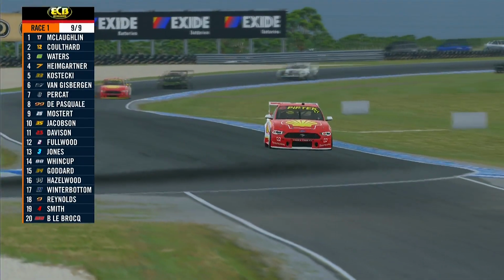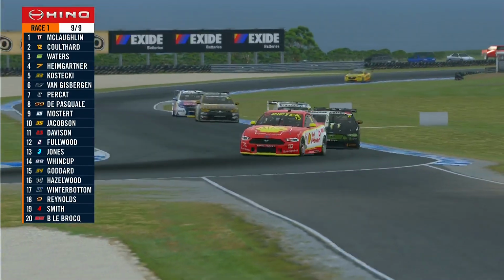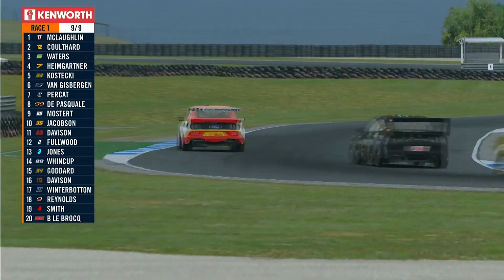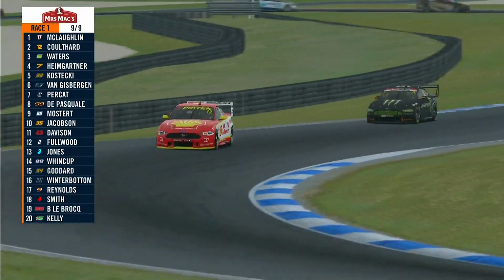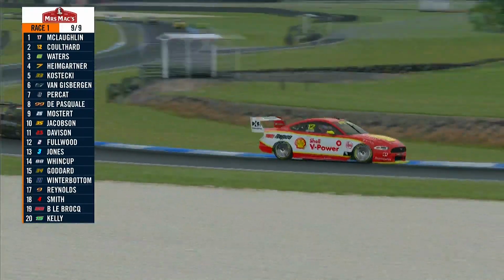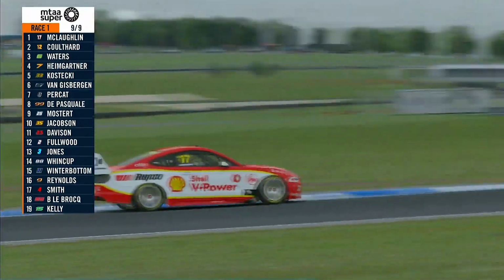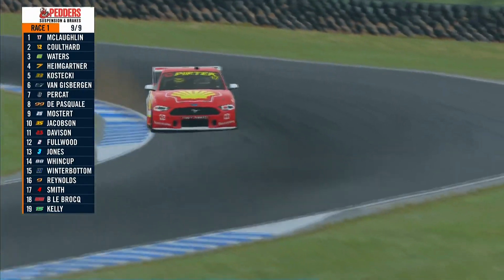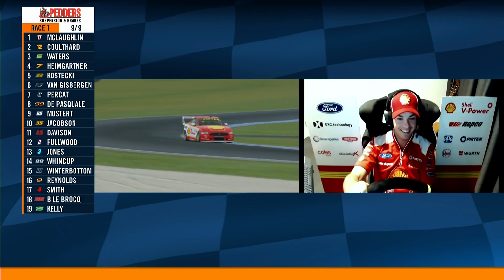3.16 seconds is the gap between McLaughlin and Coulthard. Shell V-Power Racing Team 1 and 2 at the moment, from Cam Waters in position 3. Mustang 1, 2, 3, 4. So Andre Heimgartner in the Ned Racing entry is next. Then it's a little gap back to Jake Kostecki, then Shane Van Gisbergen, who we saw from Nick Percat, who got monstrously sideways at turn 12 a few moments ago. Then De Pasquale, who's still recovering now, back up into 8th as we pick up on McLaughlin.